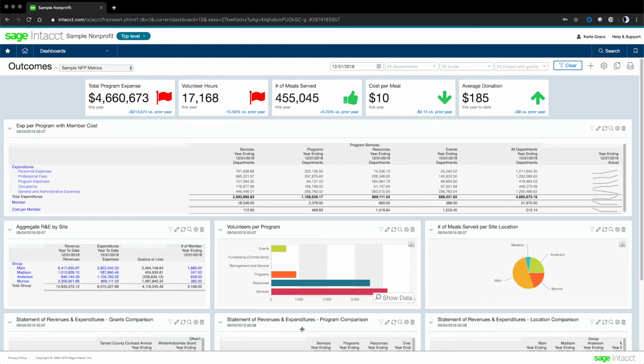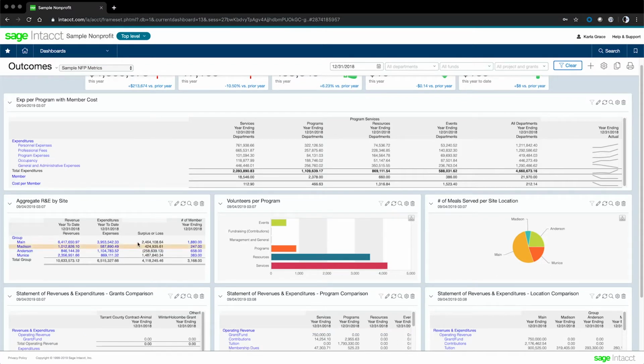And here we have aggregate revenue expenditures by site. So in this organization, I have these 4 different sites, and I'm able to see revenue and expenditures across these sites, just like I did for departments or services above.